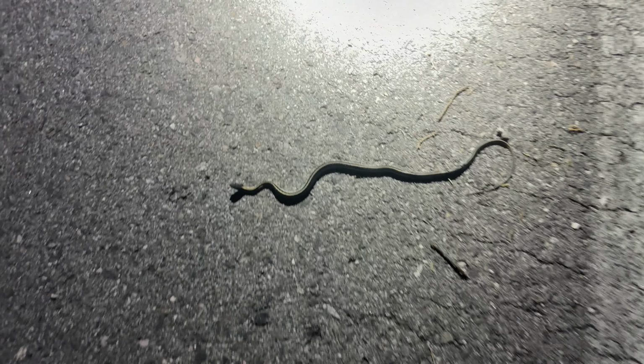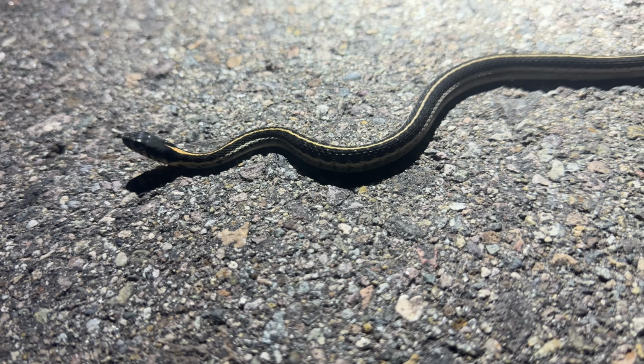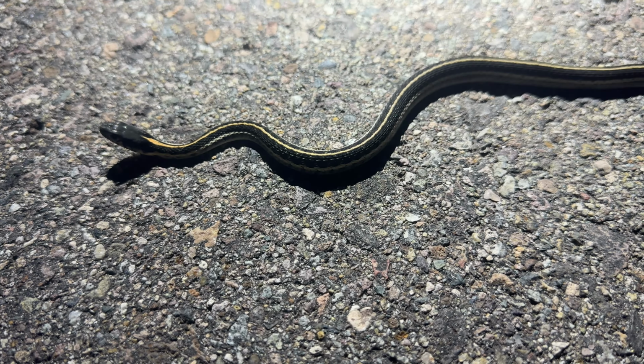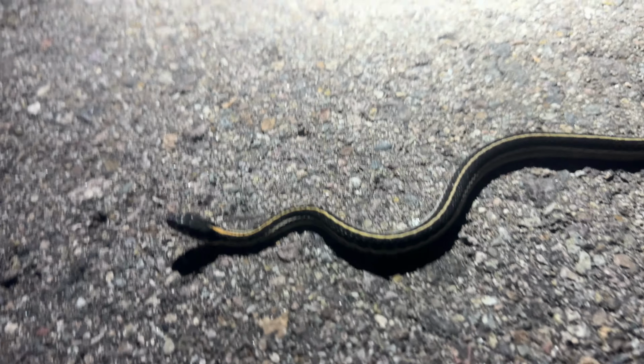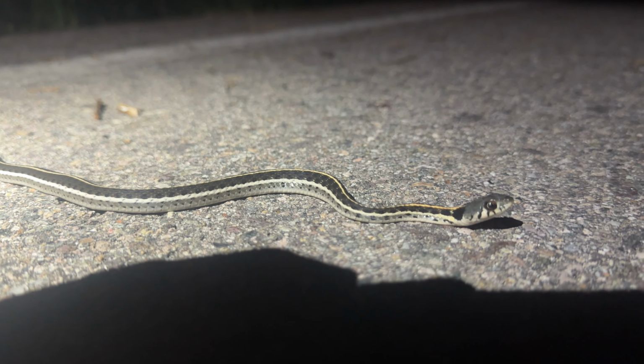Let's get it. First snake of the night, black neck garter, first one of the trip. Pretty cool. But anyways, we're gonna keep moving because that's not what we're trying to see, but snake on the road. This guy just came on. So there it is. Let me see if I can get this side, get a little better view of him. There he is, little black neck garter. Cool. Anyways, we'll get this guy across the road, keep cruising. First snake of the night.